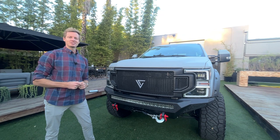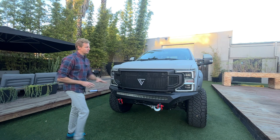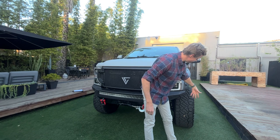Now, right below the grille, you do have a custom bumper by Stealth Fighter. This is a wonderful bumper in part because it gives you a little bit of additional clearance for the wheels. You can see that it has some additional cut right here so that when you turn the wheels in and out, you're not going to rub up against the bumper.